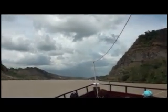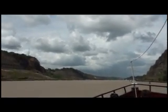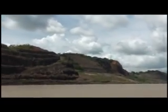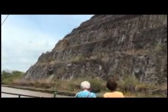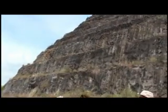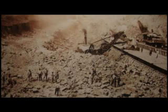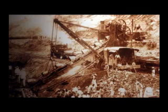Now we enter the most difficult section of the Gaillard or Culebra Cut that broke the back of the French effort and sorely taxed the Americans. Historic photos showing excavation in the Culebra.